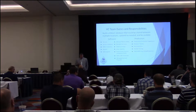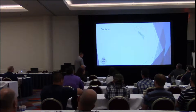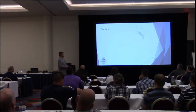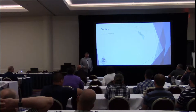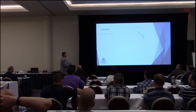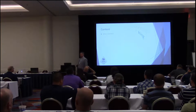But in order for all of this to be effective, we have to have the right content. So when we talk about content, we're going to get into who builds it, how we manage it, how we distribute it, and is it usable and accessible and, it's the term I'm looking for, valid. It has all the data we need in it to do our job.